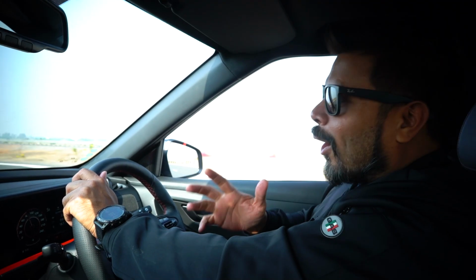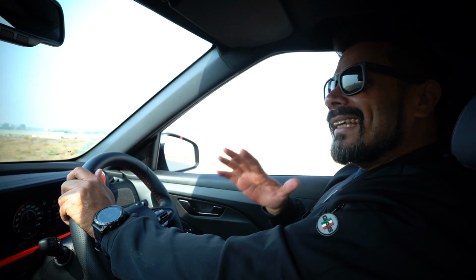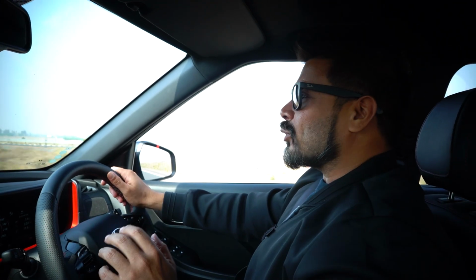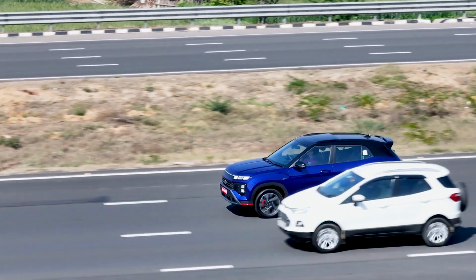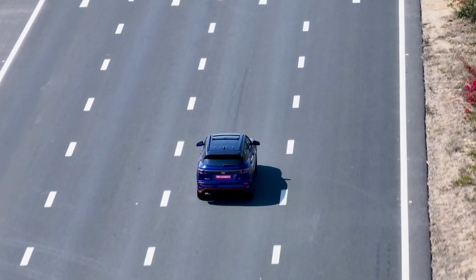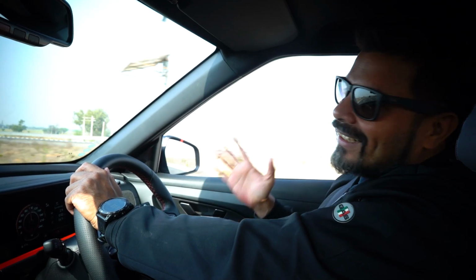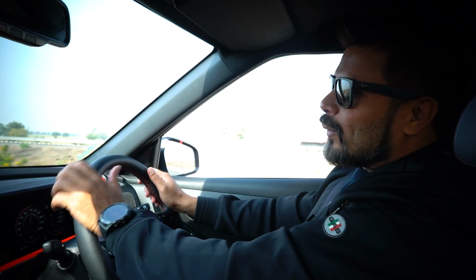But before I get out, I just forgot to tell you the real world fuel efficiency of this car, and it's exactly the same as the standard Creta. So you'll get about 12 to 13 kilometers to the liter within the city depending on the traffic, and on the highway you'll get anywhere from 16 to 17 kilometers to the liter if you're driving with a light right foot. If you're going to be using the turbo power here, it'll again come down to about 11-12.